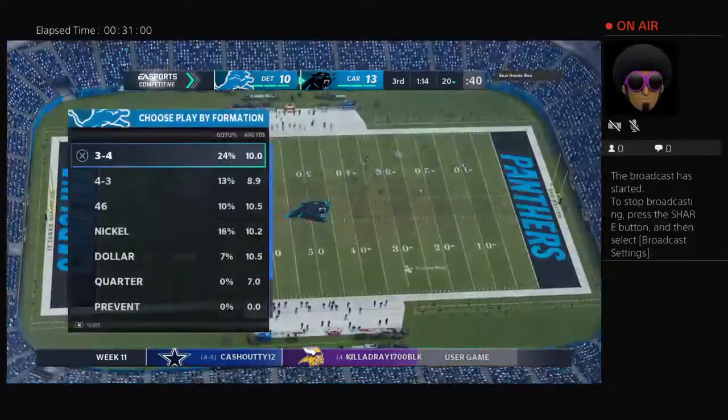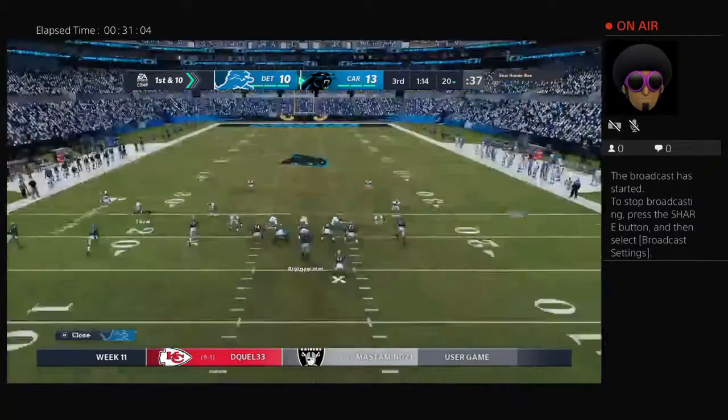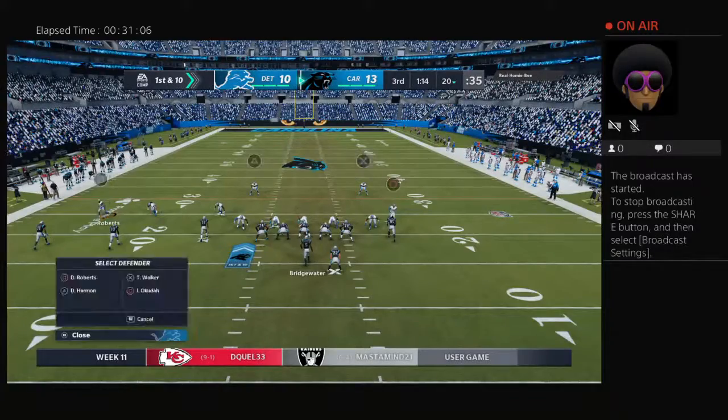And no one there to stop it. Hits at the 8, but it carries all the way into the end zone for a touchback. The Panthers out there and ready to begin their next drive.